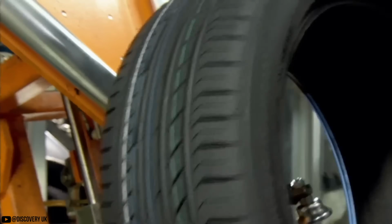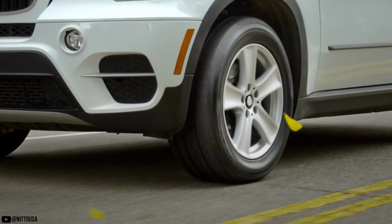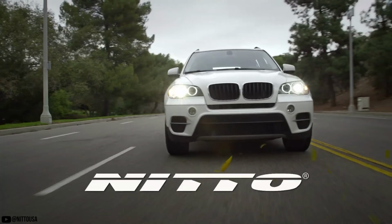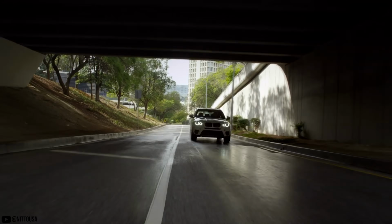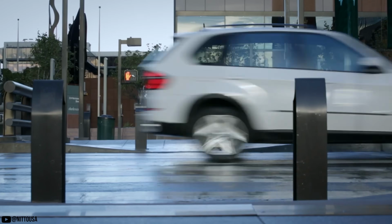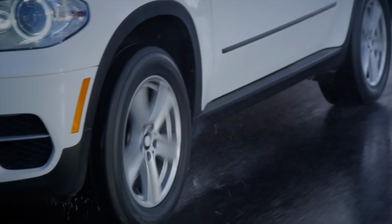In fact, also, sometimes brands like Nitto use different reference tires for their UTQG based upon the type of tire that they're running, which makes obvious sense. So a 200 treadwear on a summer tire is not the same as a 200 treadwear on a winter tire. Why would you ever use this number? It's just a good reference point. It's good to know because typically treadwear can help you understand how long a tire is supposed to last.